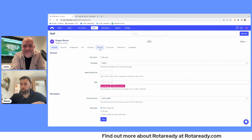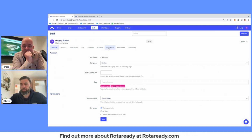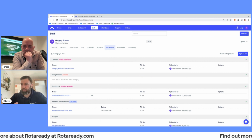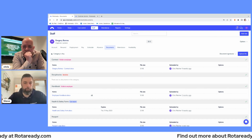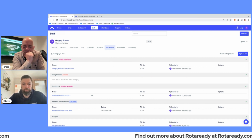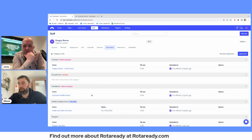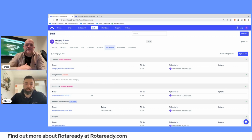The last section before we jump on rotas and things like that is the document section. The reason why I wanted to show this section is because, as we know, onboarding, you mentioned you don't have anyone sort of HR. This is going to be your HR area, storage, and everything therein.